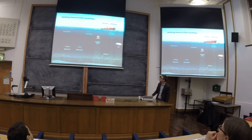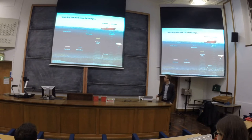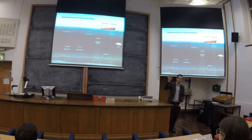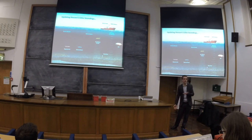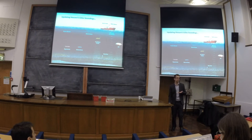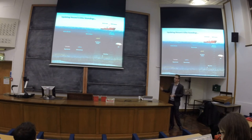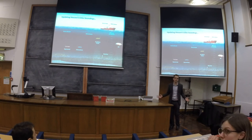We can tow things called sub-bottom profilers. So this operates at a slightly different frequency. At a lower frequency, this will allow us to not just look at what's coming back from the seafloor, but also to get the reflections from beds and other geological units that are under the seafloor as well. So we can now start to map underneath it. And this technique, known as seismic reflection, is the way that we map oil and gas reservoirs.